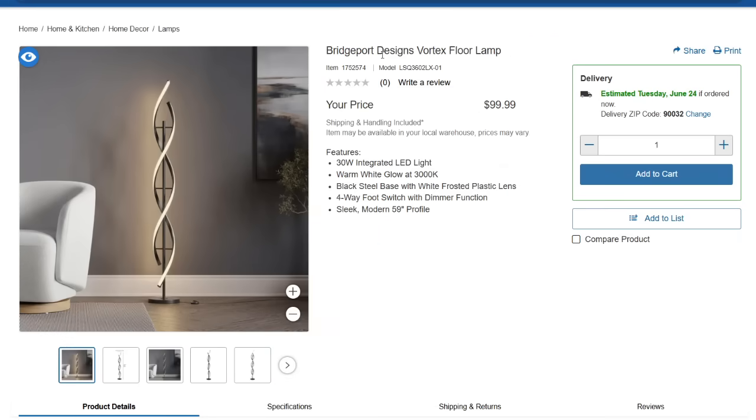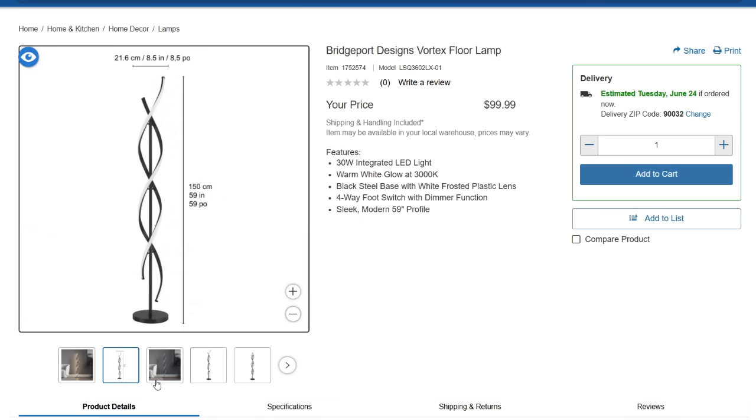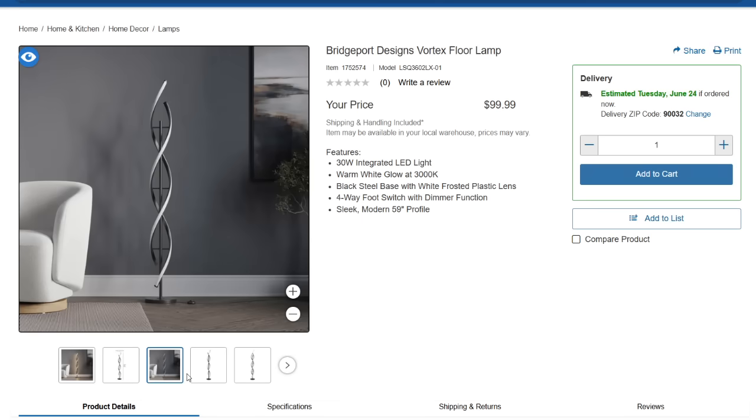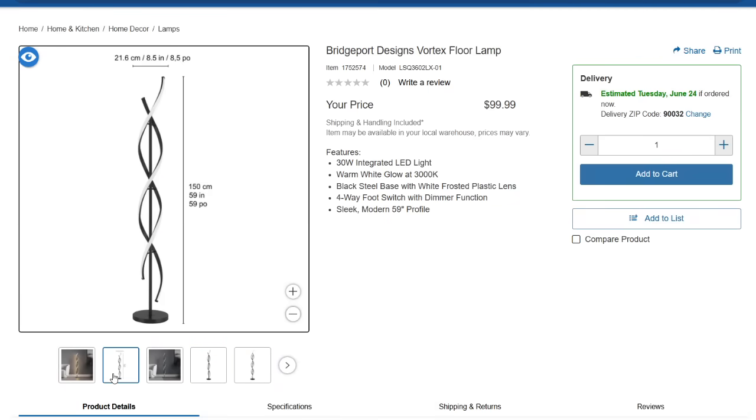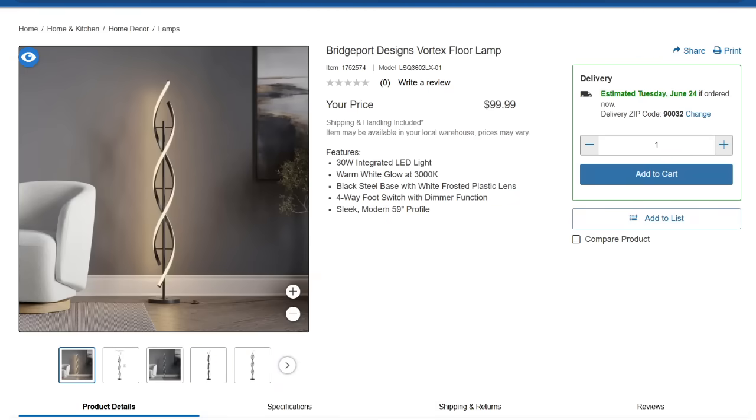The Bridgeport Designs Vortex floor lamps going for $100. It comes with a black steel base, with white frosted plastic lens. It has a warm white glow at 3000K. And it's supposed to be a sleek and modern profile.